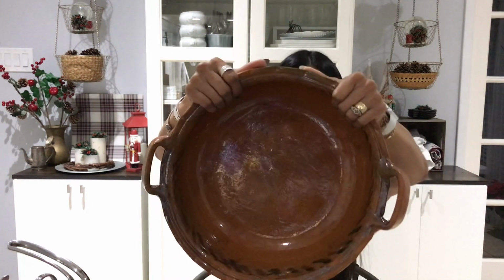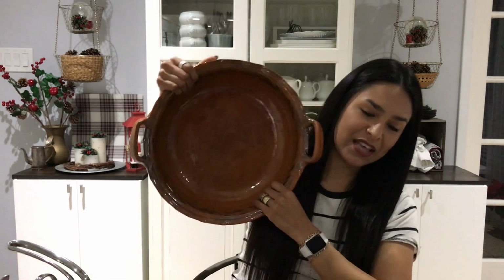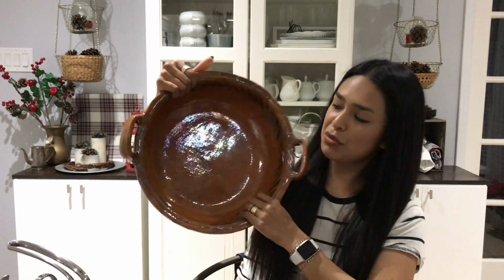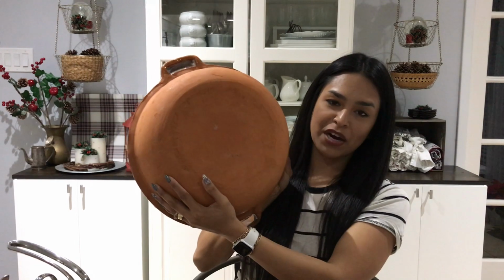And then I made like a 10-pound bag of potato salad with all the fillings and stuff in it, and I put that in this one. This one says $60, and I got it for $5. Check this thing out. It is huge and it's beautiful. Again, it's all glazed. $5. You cannot beat that.